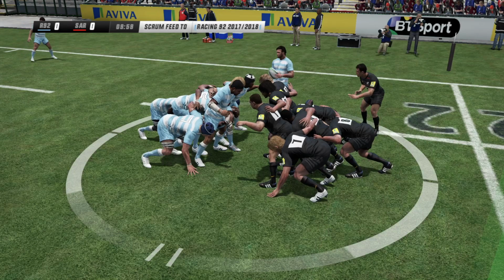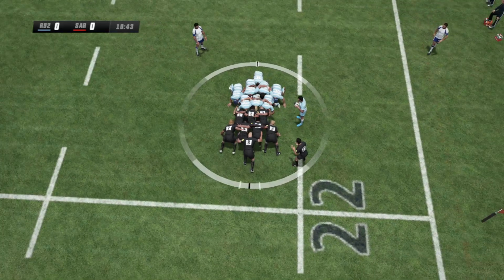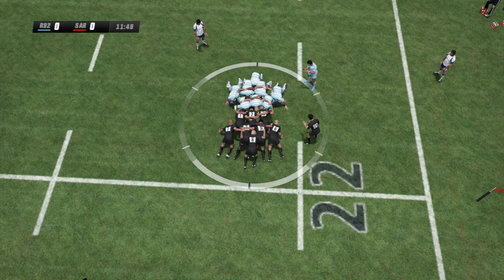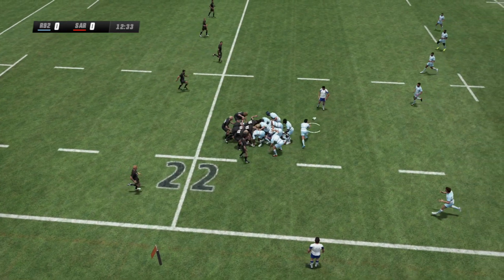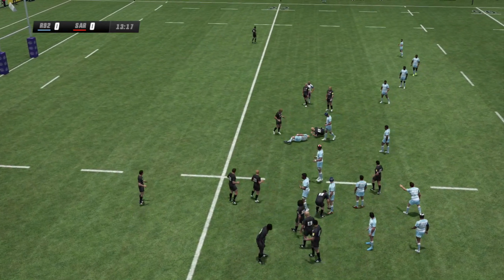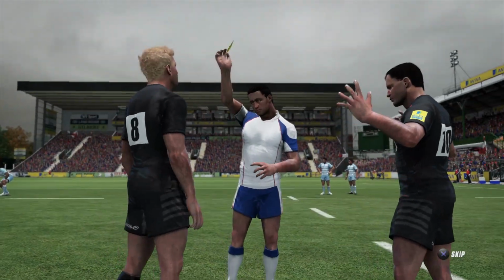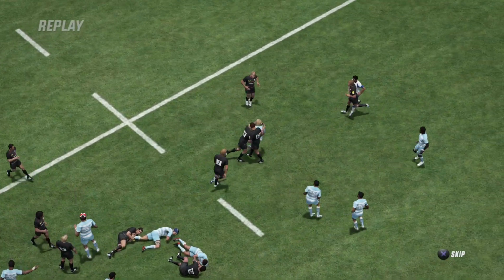An unforced error. Crouch. Bind. Set. Oh, good hits. Good pushing from both teams. A brutal contest in the scrum. That's the ball out there. Mashina picks up. And it was a forward pass. They get a penalty. Definite penalty, Nisbo. That was rash of him. Good spotting by the referee. It was definitely high, that tackle.